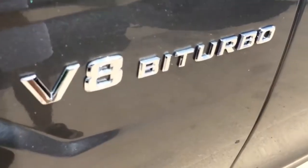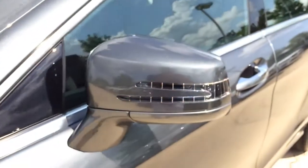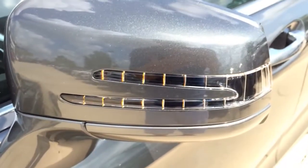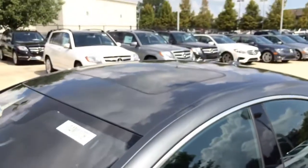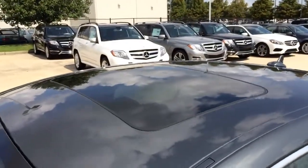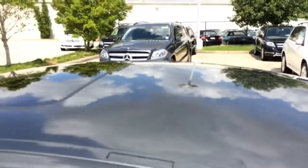V8 bi-turbo badge on the fender. Side view mirror with integrated LED turn signal light. On top you see the sunroof that can be tilted up for ventilation or slid out for an open air feeling.